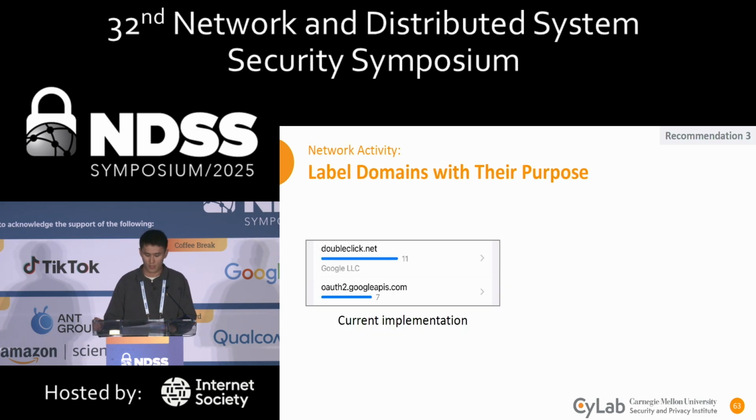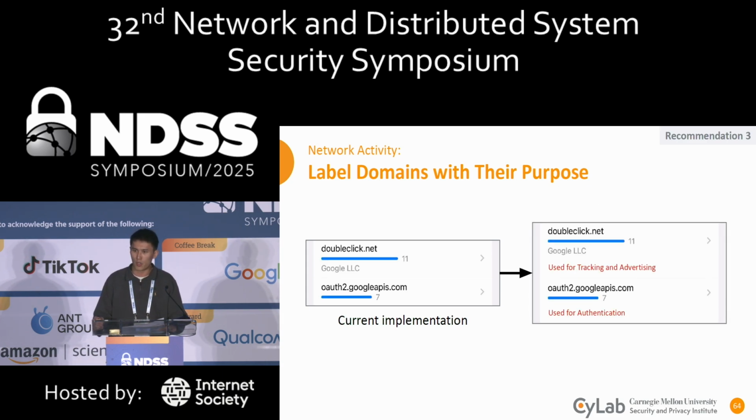For network activities, participants were confused and concerned by domain names. While it may be difficult to change all domain names to make sense to users, adding a label explaining the purpose of each domain could alleviate some concerns.